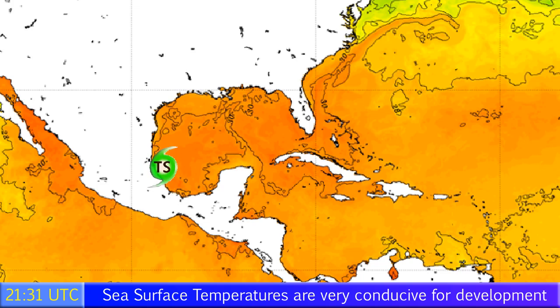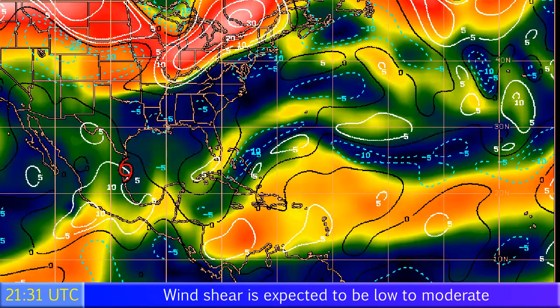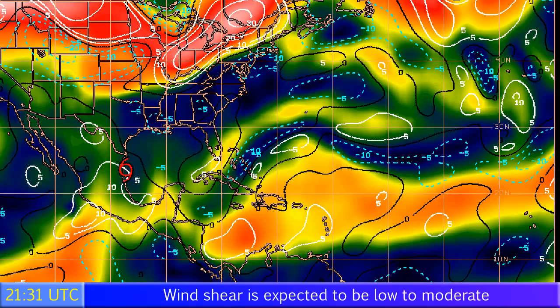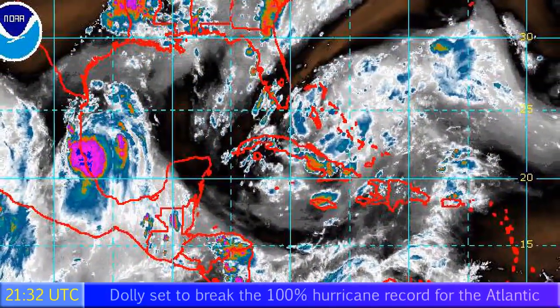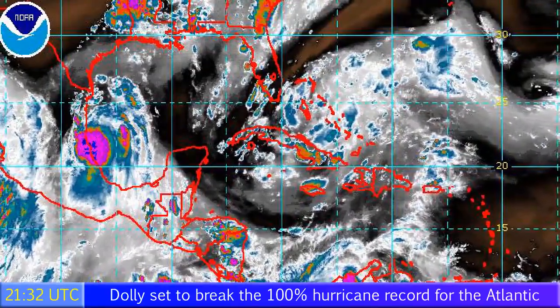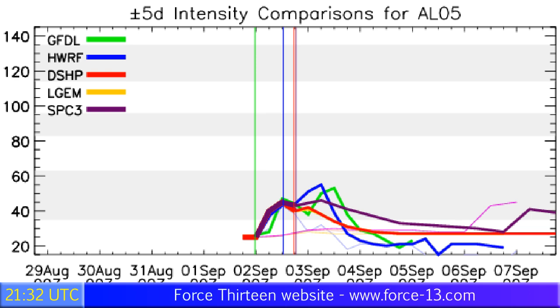Certainly looking for our next storm as well. If it does reach Cuba and the eastern Gulf of Mexico, the sea surface temperatures will be pretty high. Looking at the wind shear, low to moderate in general around the storm, higher amounts towards the south, and in terms of water vapour, a little bit of dry air in the central Gulf of Mexico, but not much really, and the storm won't have any problems with that. As I say, moving inland, so most of these conditions will be irrelevant.